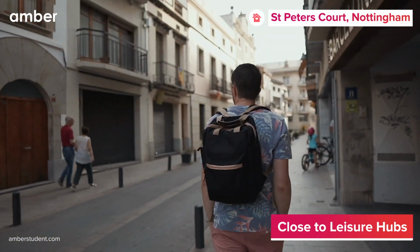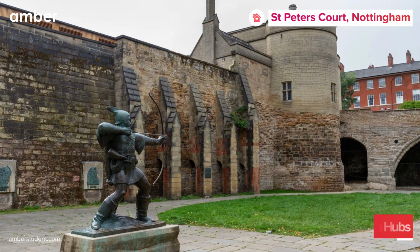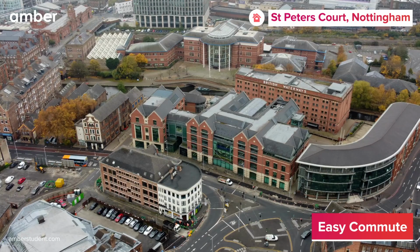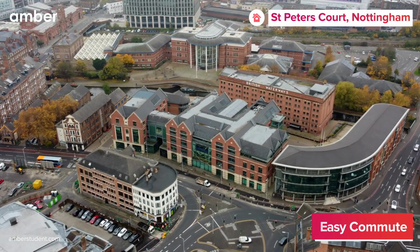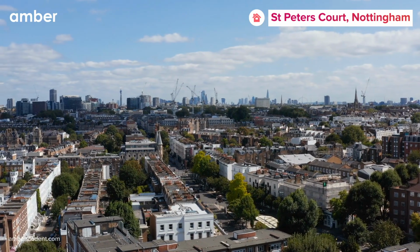On days you feel like spending some time by yourself, take a walk down to Nottingham Castle. Plus, say goodbye to travel expenses as the property is well connected to a network of commute options like Hyson Green Market Tram Stop. So are you ready to embrace the true spirit of Nottingham?